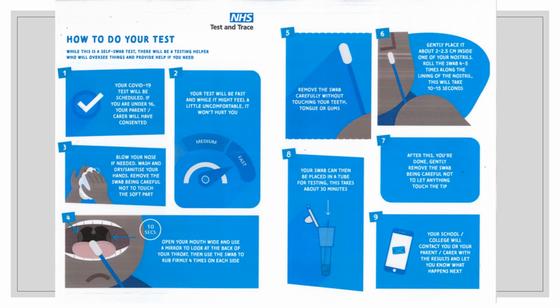If you can locate where your tonsils are at the back of your throat using a mirror and a torch, that will really help you when you're taking your test in school. All we're asking is that you take a swab of your tonsils and a swab from your nose. Your test results will be ready in 30 minutes.